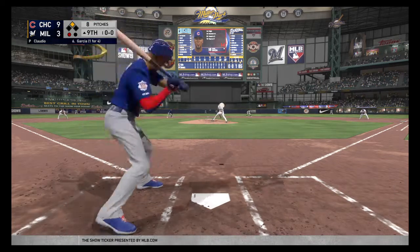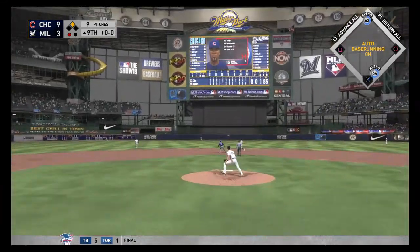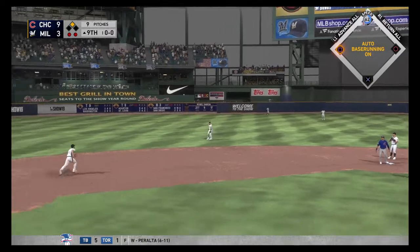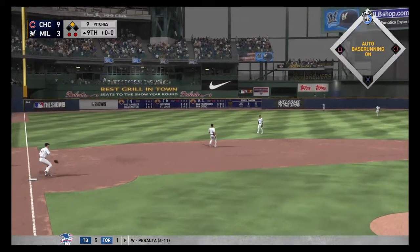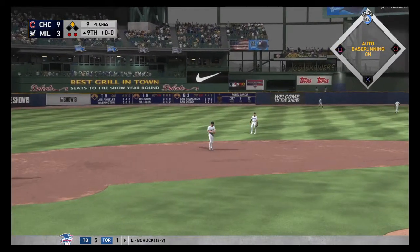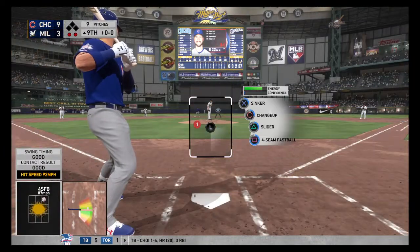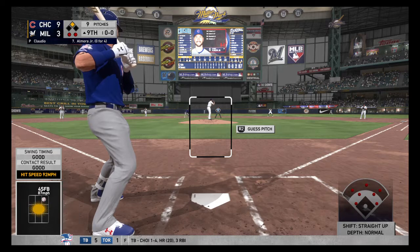He's set. Here it comes. Line towards center field. Cain is there. 2 gone. The center fielder, number 5, at the plate, Albert Almora, struggling so far in this one and looking to erase his 0-for-4 ball game right here.